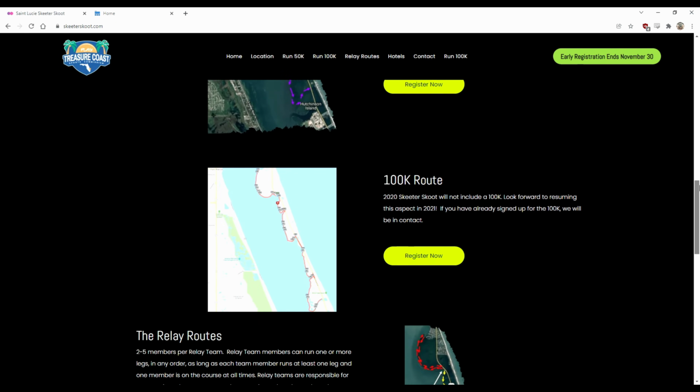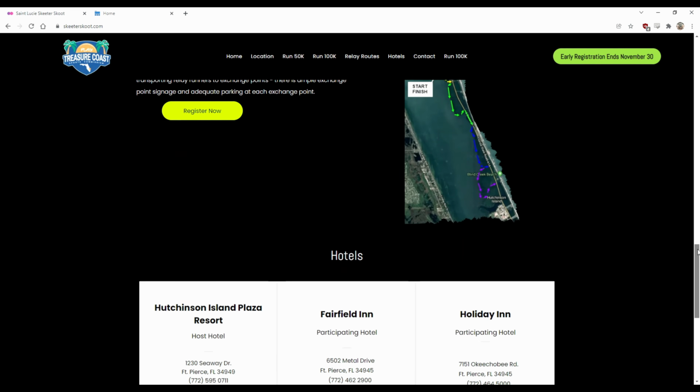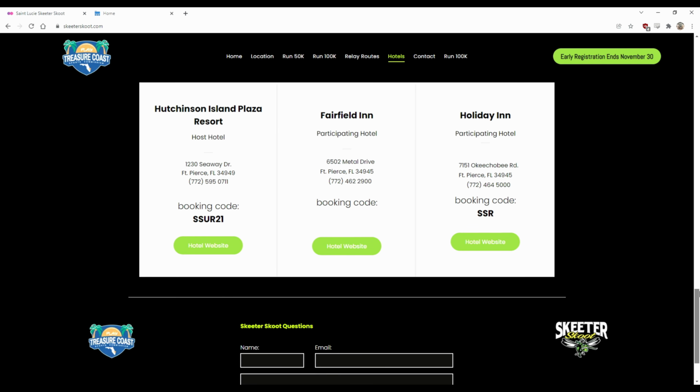I saw their website. It was a legitimate event, and it was definitely a preview for how the event was run. The start and finish area, the tents that were set up, very professional. It looks like they've been doing this for years, even though I think it's only a few years old, but it looks like they've been doing this for a lot longer.